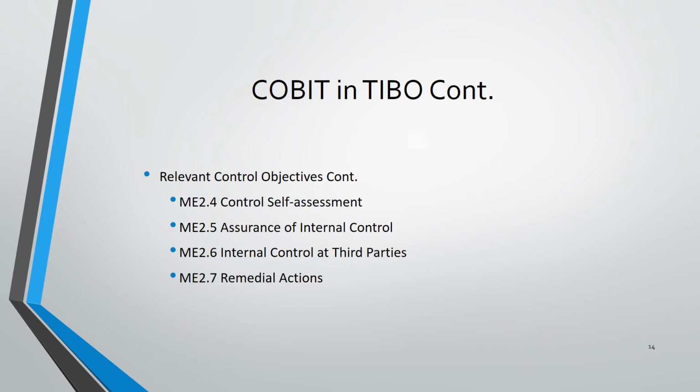The final set of control objectives to be covered or included in the study is control self-assessment. So you want to evaluate the completeness and effectiveness of management's control over IT processes, policies, and contracts through a continuing program of self-assessment.